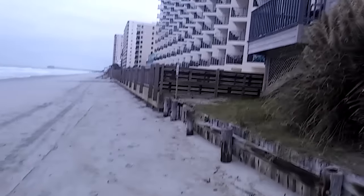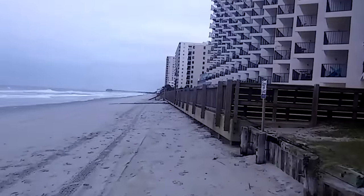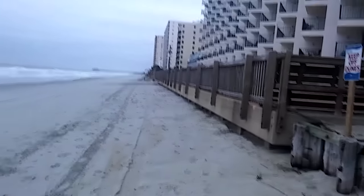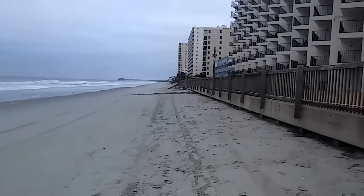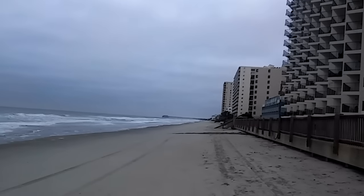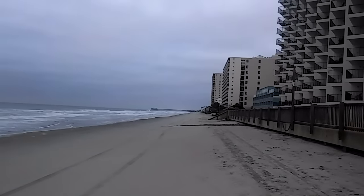When we had the king tide last year, all of this area was completely covered in water. Most of these roads were submerged knee deep, and that was 2 or 3 feet above high tide. So the pier down there is already closed. Will be until Tuesday.